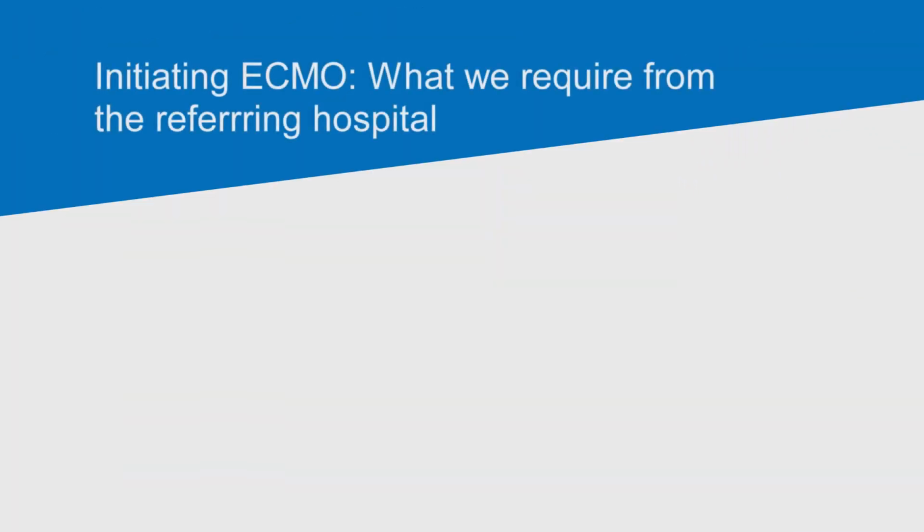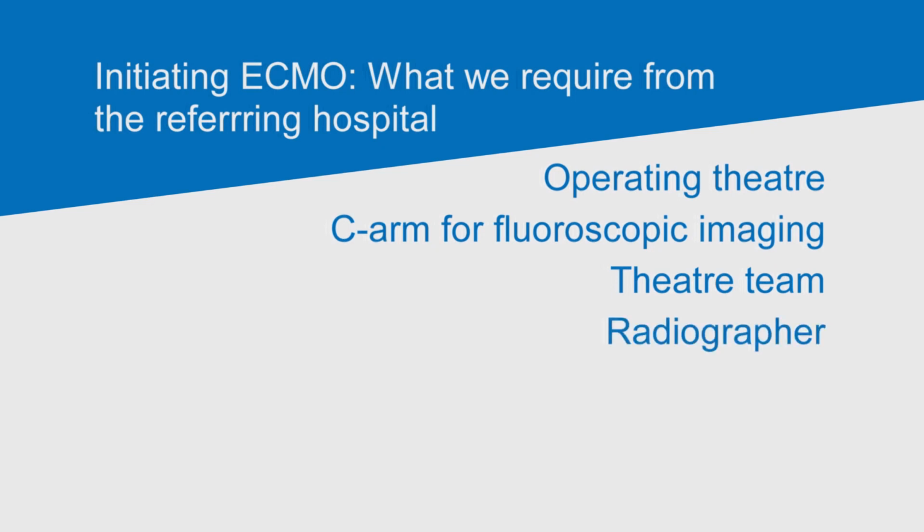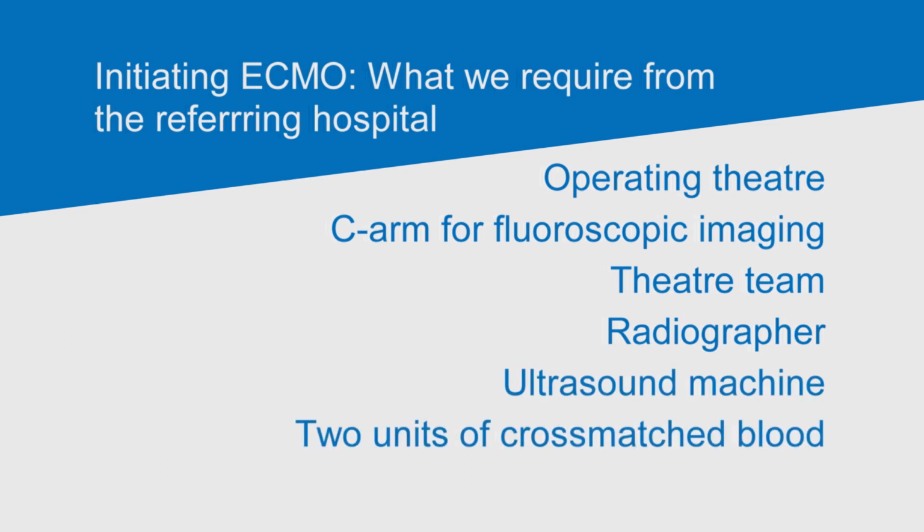If we're considering initiating ECMO in the referring hospital, we will ask for a theatre or interventional radiology suite with a C-arm for fluoroscopic imaging, along with a theatre team and a radiographer capable of operating the C-arm. We will need an ultrasound machine for vascular access, 2 units of cross-matched blood, and staff familiar with the environment and able to assist in transferring the patient from the intensive care unit to the operating theatre or radiology suite.